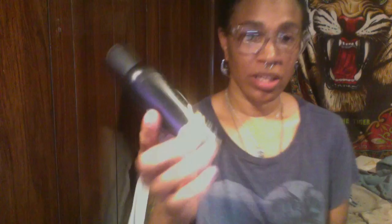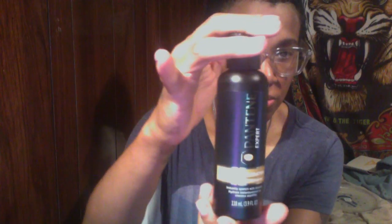We're going to start with the negatives and get them out of the way. First thing is Pantene Expert Intense Hydration Shampoo and Conditioner. Instantly quench with moisture is what it says. So this is the little bottle of shampoo. Influenster sent me a 3.9 fluid ounce bottle, and they sent me 2.5 fluid ounces of the conditioner.